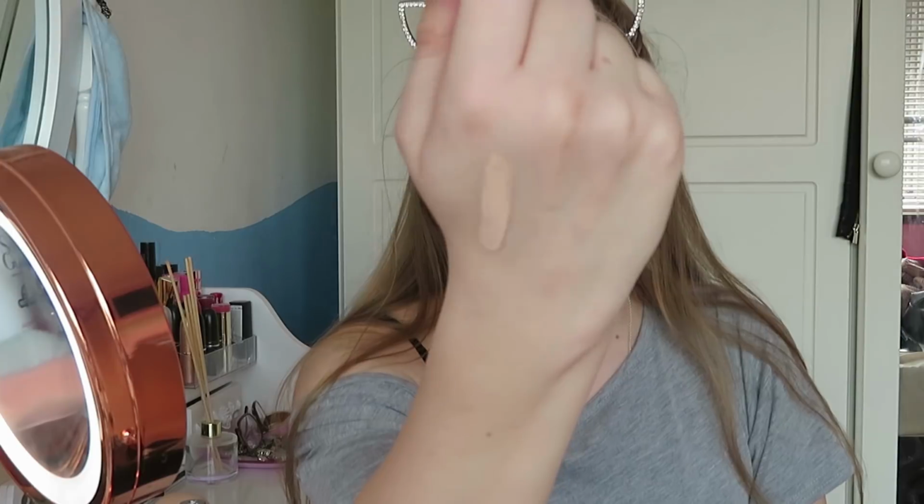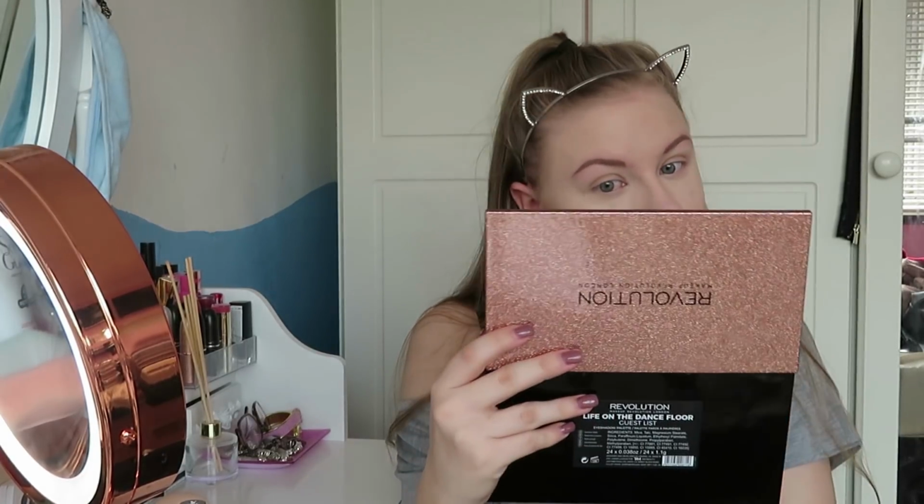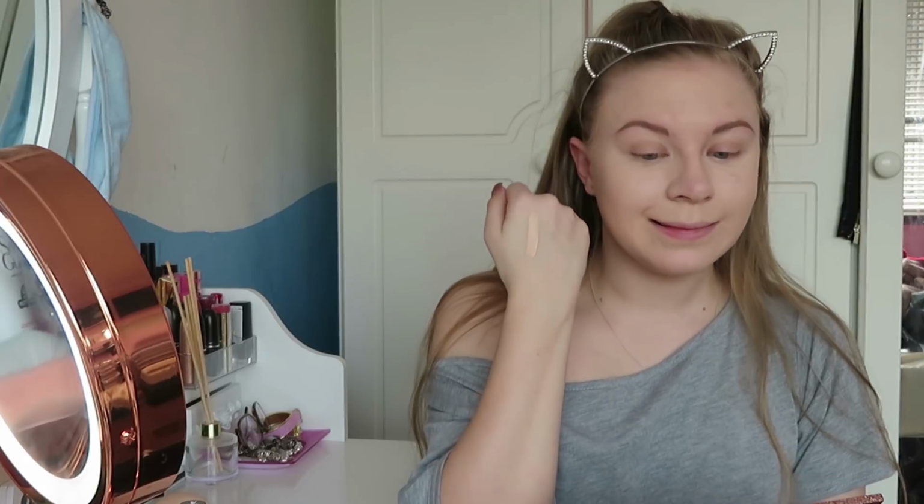Oh my god, sorry, I just got distracted, but look at that. Oh my god, that has oxidised so much. Yeah, I'd be careful. If you get shade matched and they pick that shade, pick the shade lighter than that, because that's oxidised so much. Oh my god, I can't believe that.